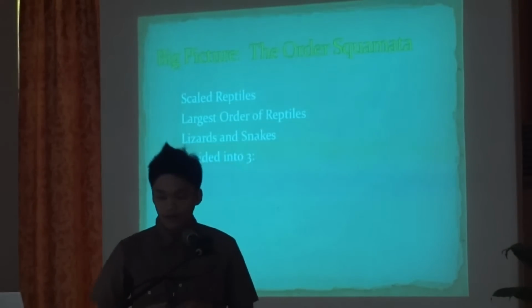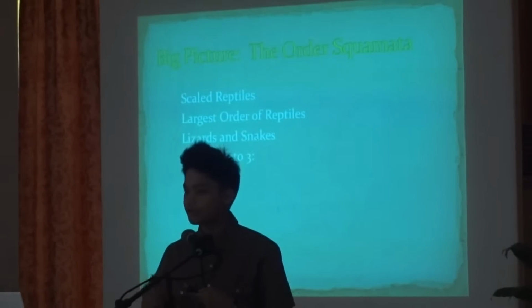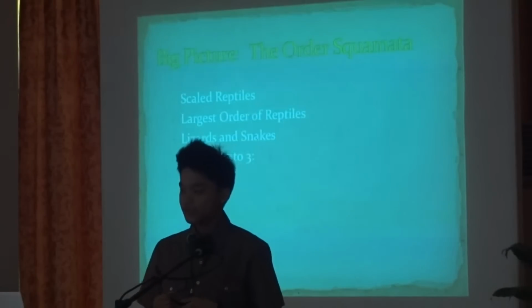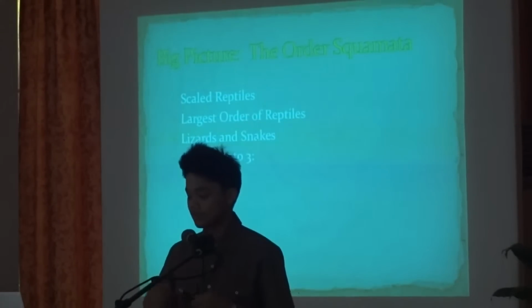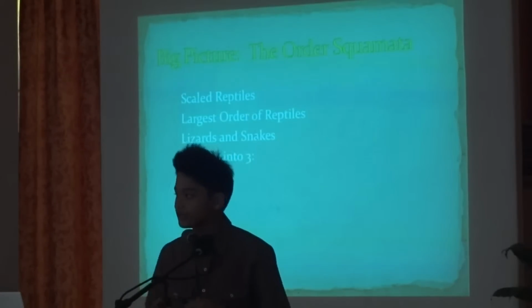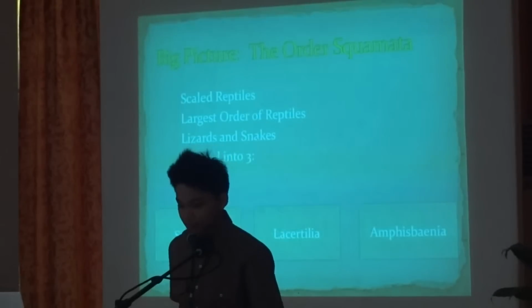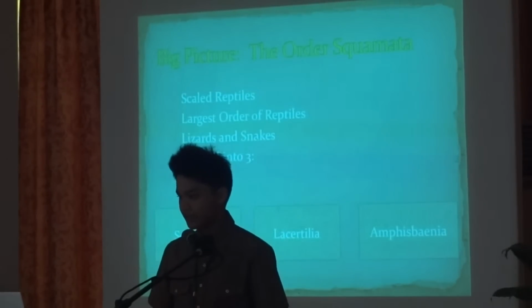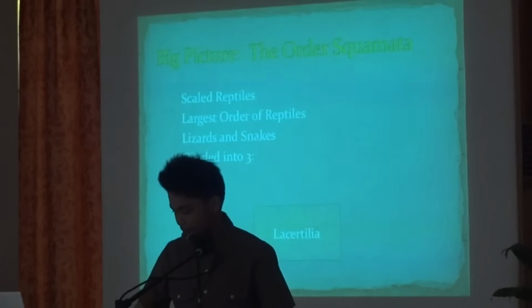Our species is found within the order Squamata, or the order of scaled reptiles. This includes the lizards and snakes. The order Squamata is the biggest order in the entire class Reptilia and can be further divided into three suborders: Serpentes, Amphisbaenia, and Lacertilia. Our species is found in suborder Lacertilia.